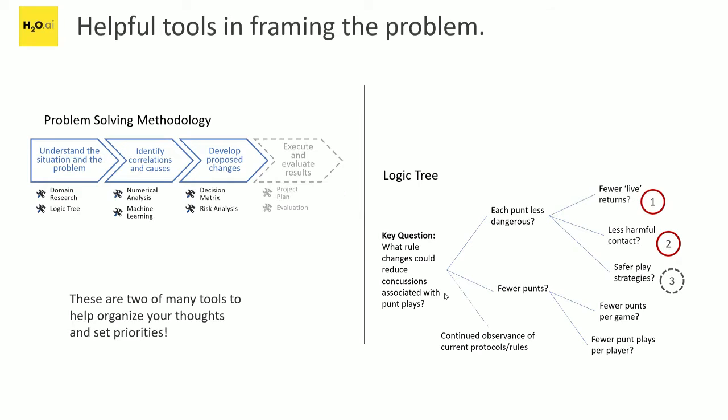And so at the first level, you can just think through this very methodically. And you can say, okay, well, we could make each punt less dangerous. We could have fewer punts, or we can have punts basically be the same, but reduce the severity of the concussions. And that would be the continued observance of the current protocol's rules.